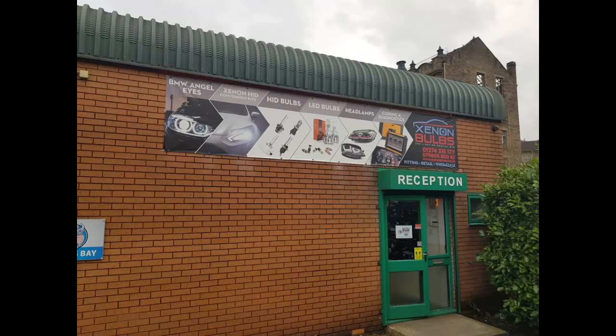A big thank you to xenon light bulbs. As you can see, the headlights are far much brighter. You have the white light instead of the yellow light, many more lumens, really essential upgrade as far as I'm concerned. Not only does it improve the way the car looks, it really does improve visibility.